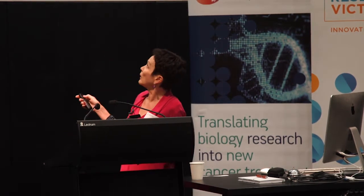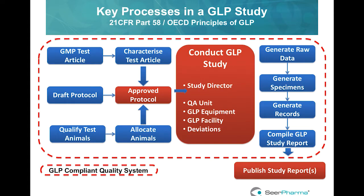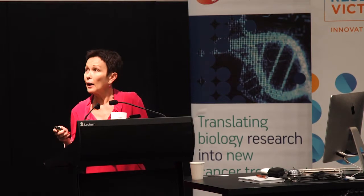Should have pointed out before then, we've got two sets of guidance documents for GLP. Again, remembering we've got our FDA rule-based system where the GLPs are enshrined in the law. So here we've got our Code of Federal Regulations, Part 58. And then we've got what the rest of the world is doing, which is following the OECD principles of GLP. Okay, so regulations, principles. However, the intent is the same, but because they are regulations in America, if you're not following them, you can be in trouble.